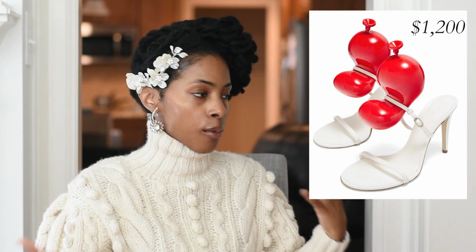Next from Loewe, and when I talked about the fall trends video for 2022, I will link that down below, they had come out with these really furry, mammoth looking caveman shoes. Now they have introduced, and I'm seeing a theme because they have this printed and they have a logo for it, and they also have a necklace, the balloon sandal. Again, not really sure what the thought process was behind this, but it comes in white and red, and it comes in all black. I've seen it styled, and it just looks really funny from the front, the side, and the back. From the back, it looks normal.